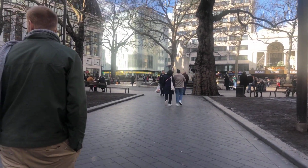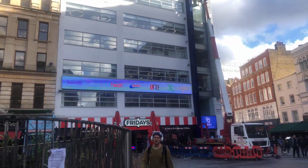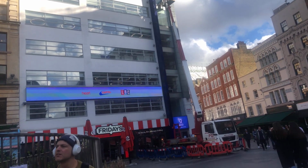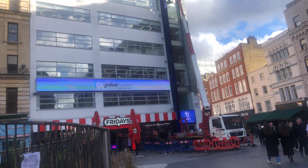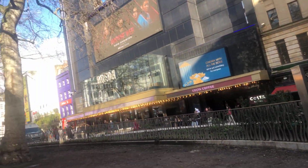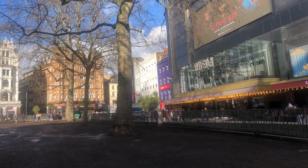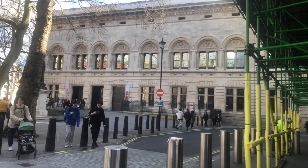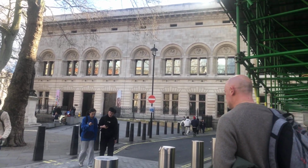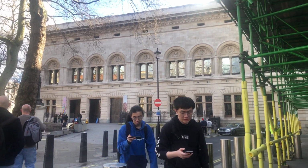To my right, we have LBC, Capitol, Heart, the home of Global Studios. And over there in the background, you can just about hear a street performer. There's lots of street performers in London. So ahead of us, on my right, is the National Gallery. Lots of paintings and portraits. And it's free to go in.